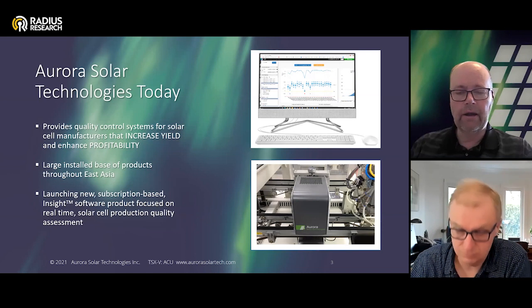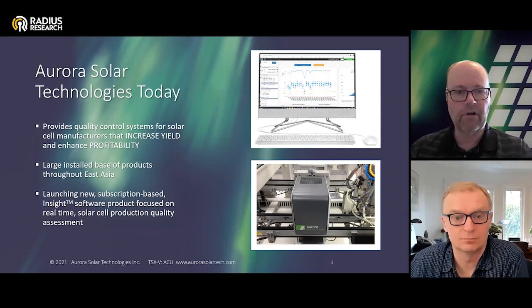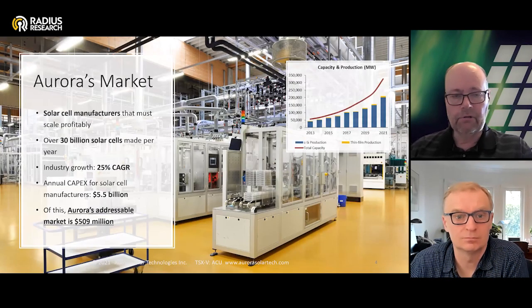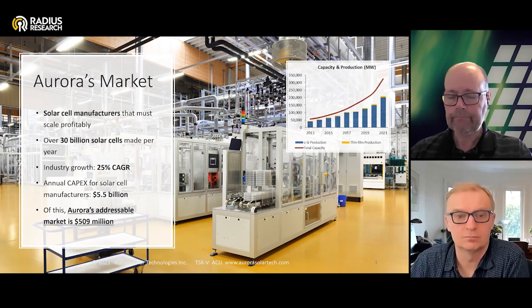And we are in the middle of bringing to the market our new subscription-based software product that we call Insight. And the product will form the hub of our product line as we move forward. I will explain that later on in more depth. Our market are solar cell manufacturers. These are companies that make the precursors to solar modules. Often they're vertically integrated, and they also make the modules themselves.